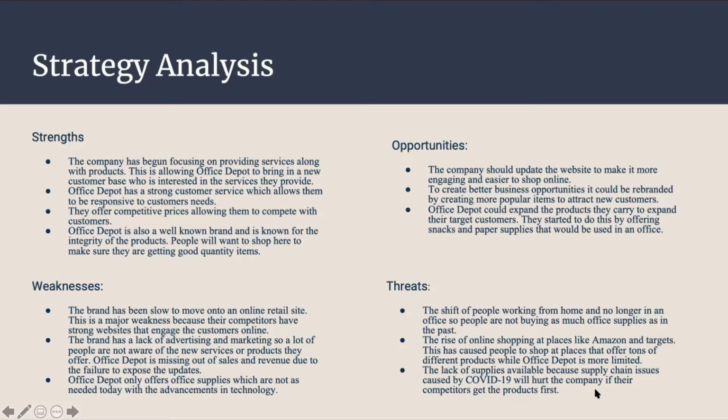Threats. The shift of people working from home and no longer in the office means people are not buying as much office supplies as in the past. The rise of online shopping at places like Amazon and Target has caused people to shop at places that offer tons of different products, while Office Depot is more limited. The lack of supplies available because of supply chain issues caused by COVID will hurt the company if their competitors get the products first.